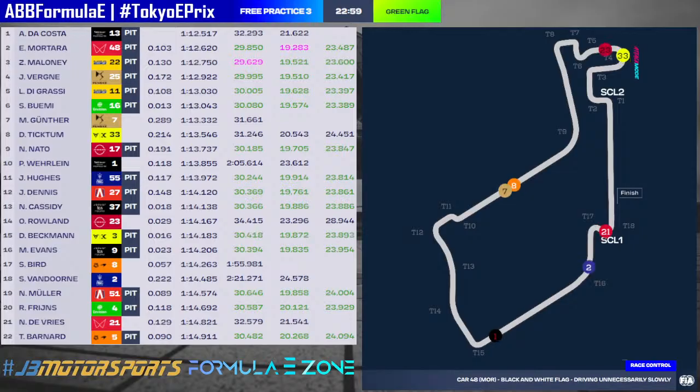Let's see it from Max. Feels like a wet setting. I've got cutting everywhere. I lose like 1 second just in acceleration. I go on power and there is no power. It's just TC.